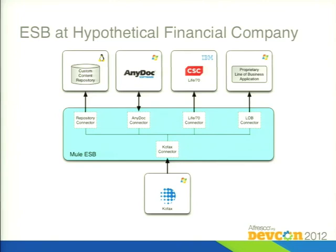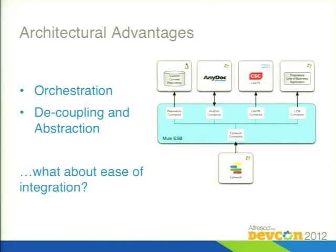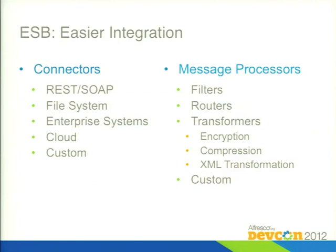So this is just an example to show you how this organization could have benefited from an improved architecture, both in terms of the abstraction and in terms of the simplification that would come from the orchestration being performed by this service bus. So I've talked about these architectural advantages, but I haven't really said how this makes things easier. How did Mule ESB, or any ESB, really make my job as a systems integrator easier? Yes, it's a better architecture, but how does my job get easier?